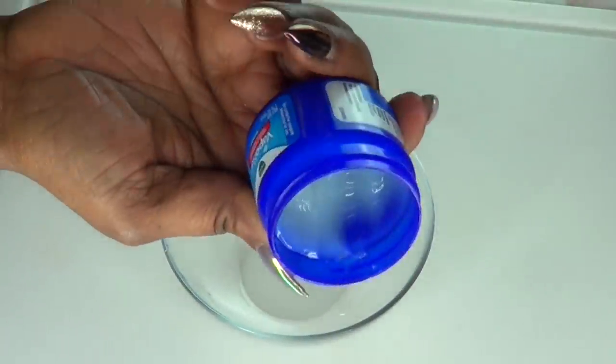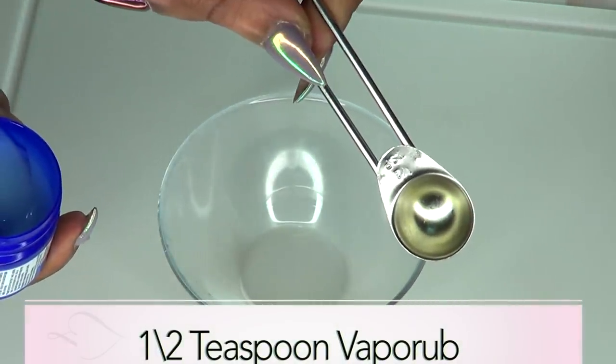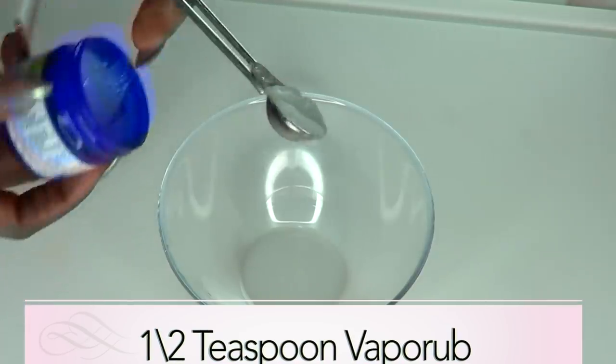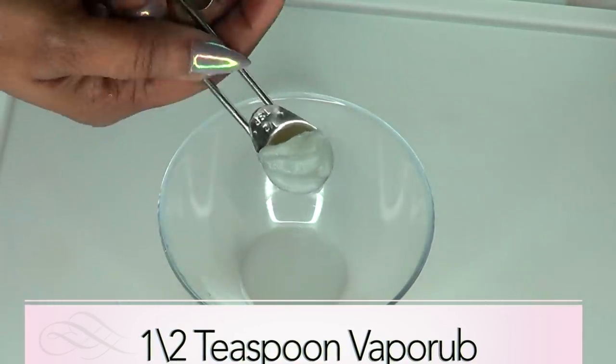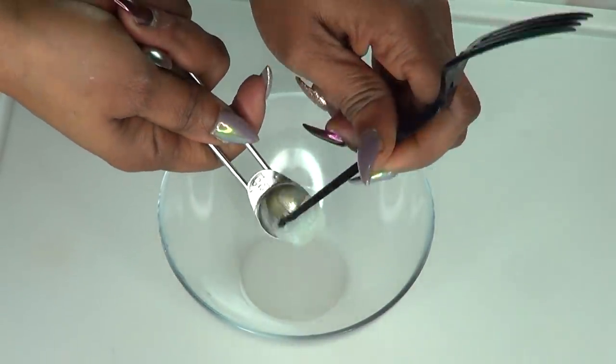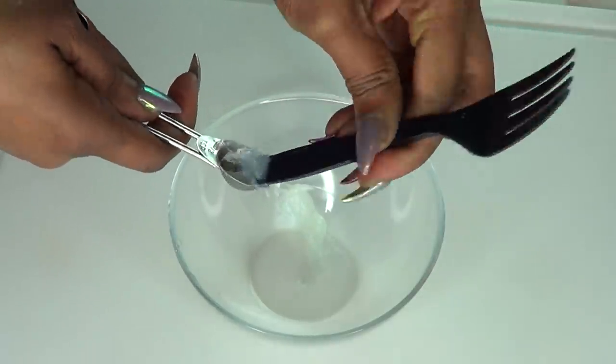The first thing we're gonna use is our vapor rub. I'm using half of a teaspoon of vapor rub. So we're just gonna dig in. And here we have the half of a teaspoon of vapor rub. We're gonna put this in our container. Make sure to get everything out.